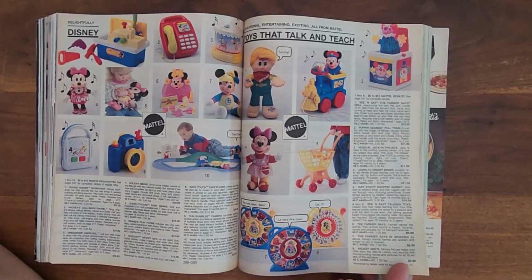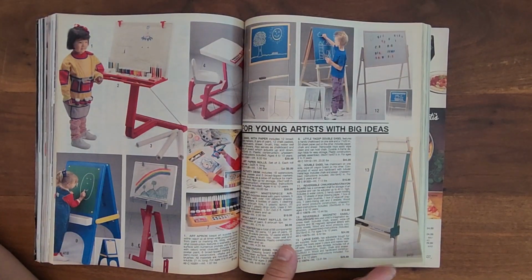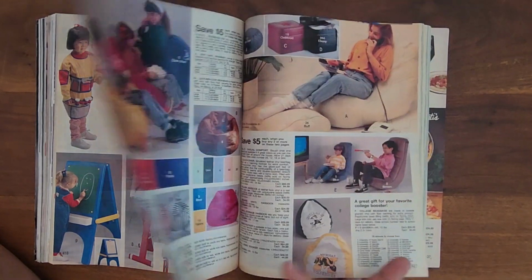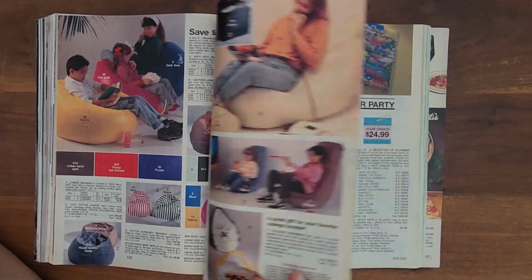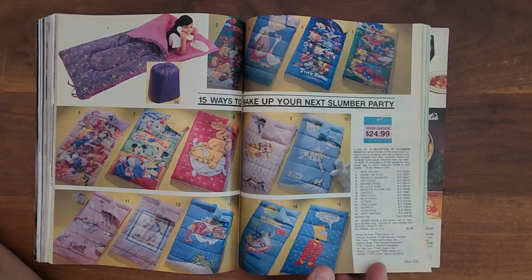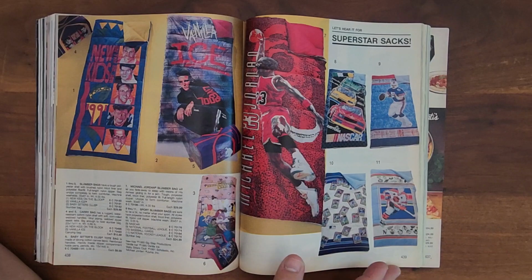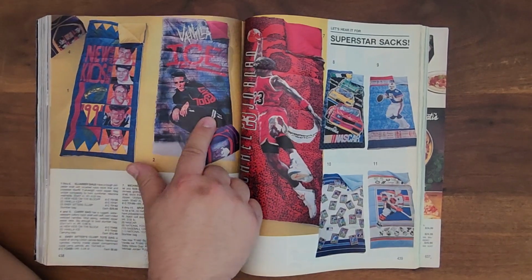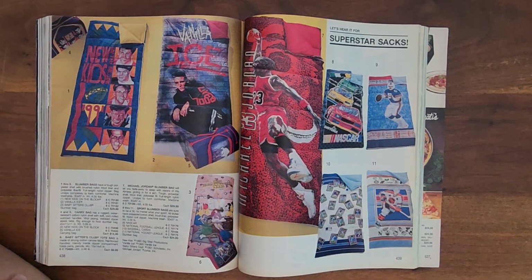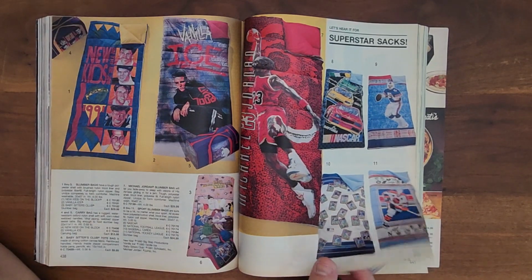Little type stuff. Some Disney. Let's get to some of the older toys meant for older kids. Beanbag chairs, phones. What else we got here? All right. Who doesn't want a New Kids on the Block or Vanilla Ice sleeping bag? They kind of look like they got a sunburn there. Michael Jordan, you know that sold very well back in the day.